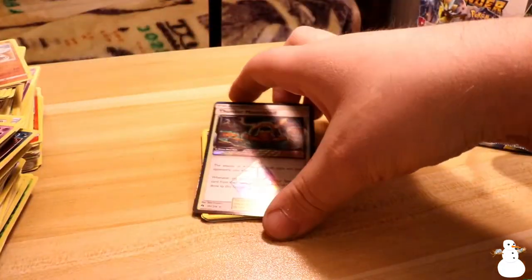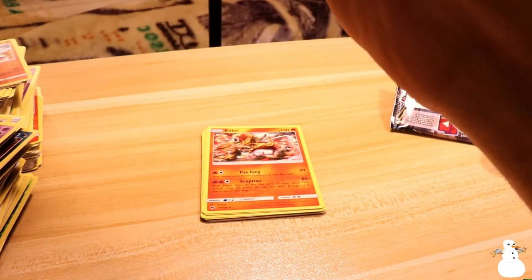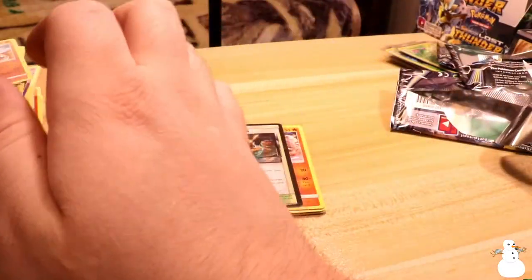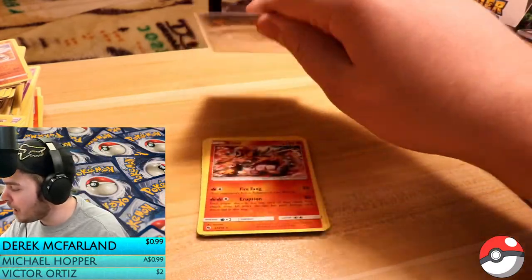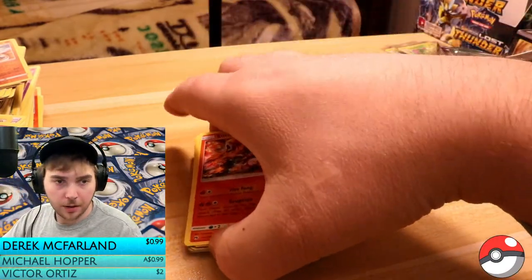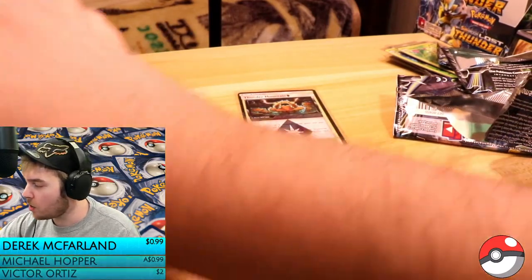All right, so let's recap. Let me show you everything that we pulled out of this booster box. Let's go over all the cards that we pulled, the good ones. Not all the reverse holos and stuff. Just the cards that I like specifically, and, you know, the full arts and so on.